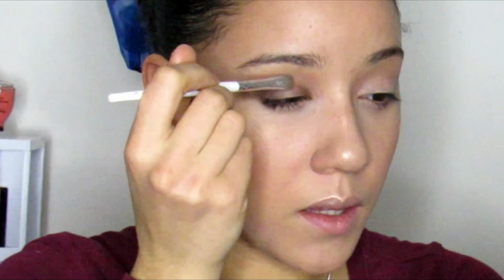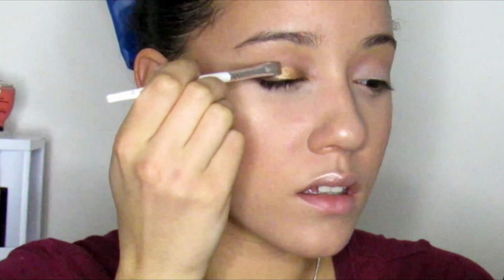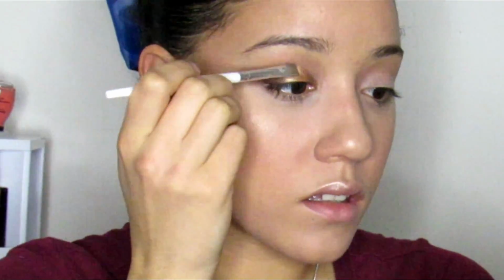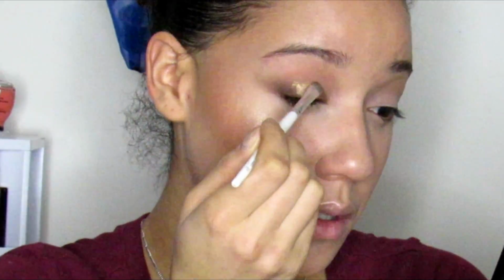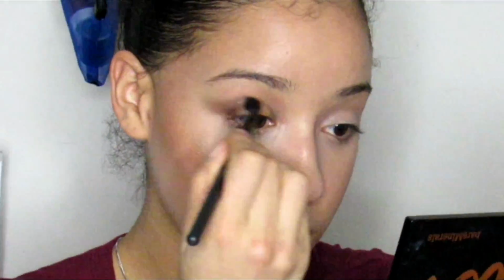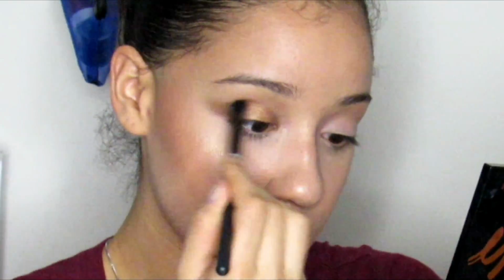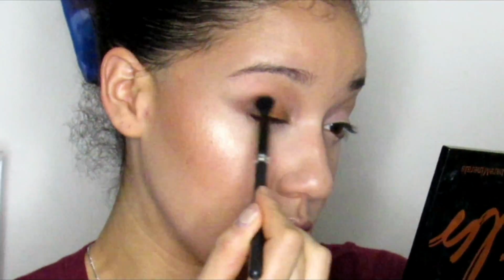I'm using the NYX Lingerie. I will have all the shades down below. Place that into the center of the lid, all the way up into the crease. Then I'm just blending. Every time I add something, I blend just so no harsh lines are visible.